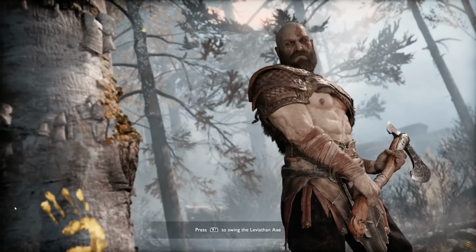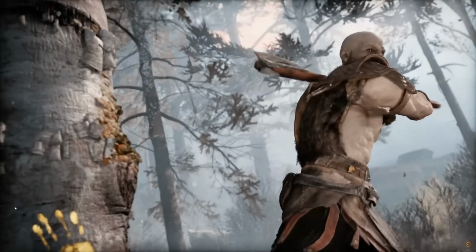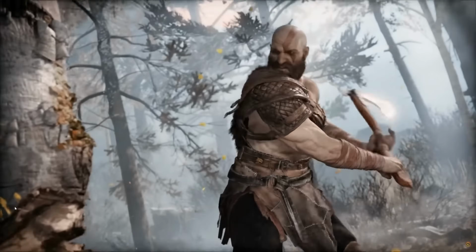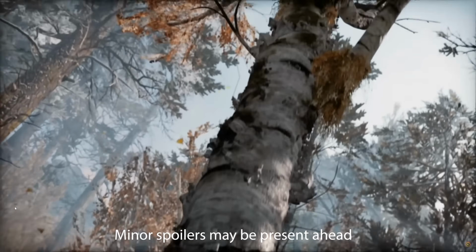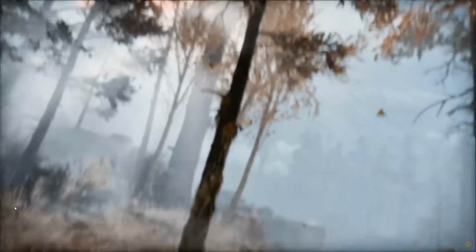Now, long gone are the days of waiting for maps to load. Even the menu at the start of the game seamlessly transitioned into actual gameplay with Kratos cutting down the tree, which has a huge emotional meaning behind it. Now, I don't want to provide any spoilers, but Kratos and Atreus set out on a very personal quest together.